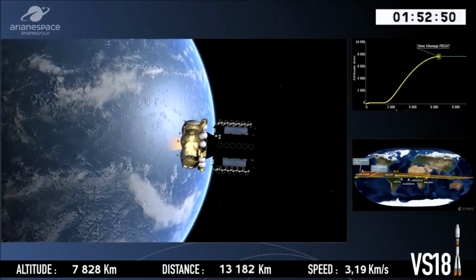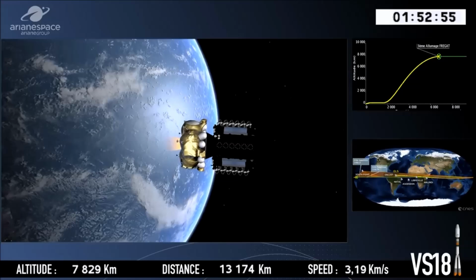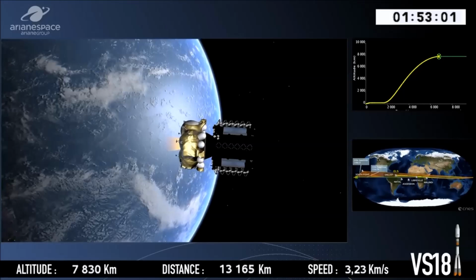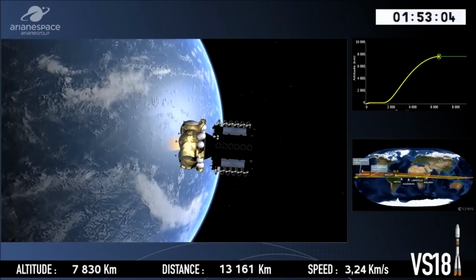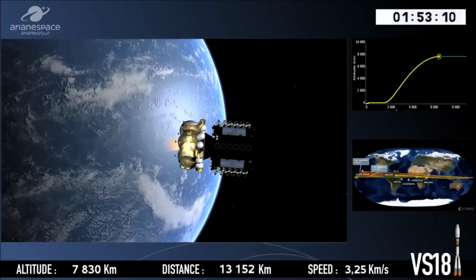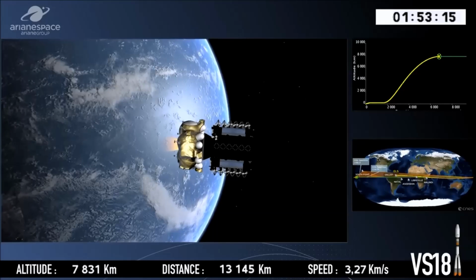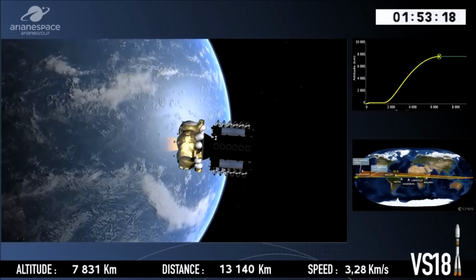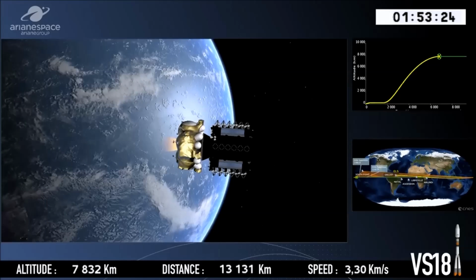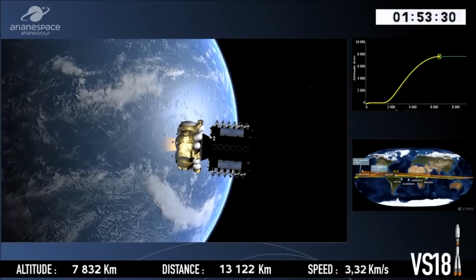This is the scheduled moment now for the Fregat upper stage to switch its engine on. It's going to burn for just under 5 minutes. And as I said, this is the final push to orbit now before we can start separating our satellites. We're being tracked right now by the tracking station in South Point in Hawaii. It's scheduled to oversee the separation, and I can just imagine that the concentration levels there are very high as we get closer now.